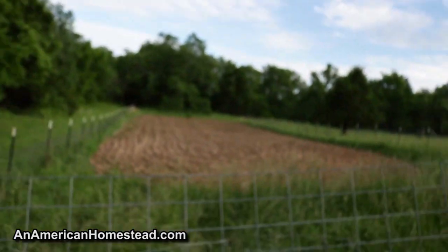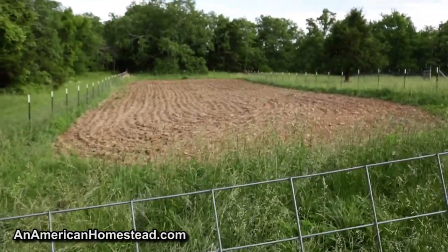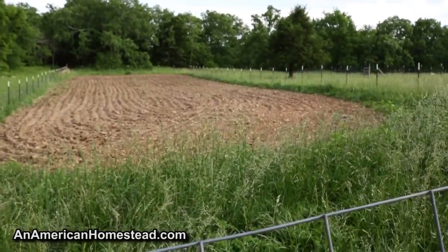I'm out here today doing a video for you guys, and that is our sorghum field. The seed is planted. We have had some rain. We got some rain coming up in the next few days.